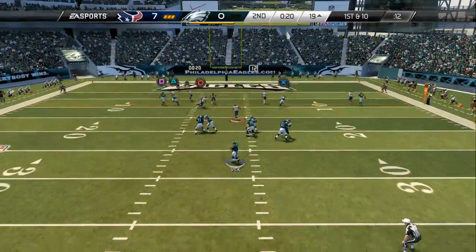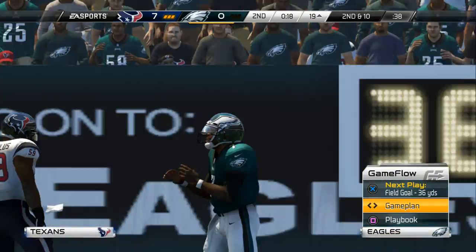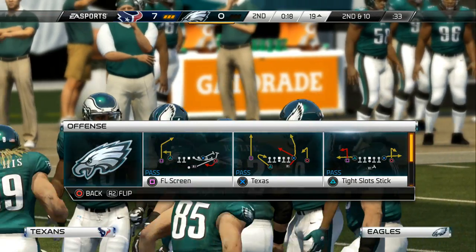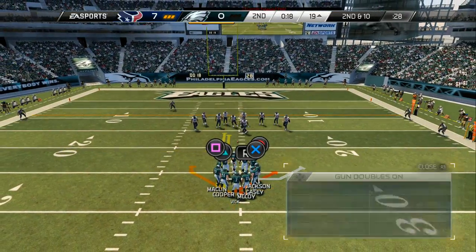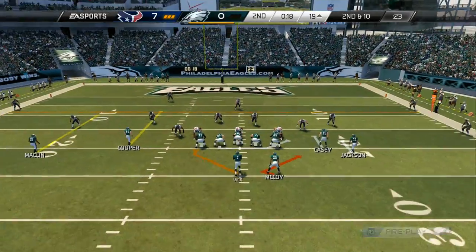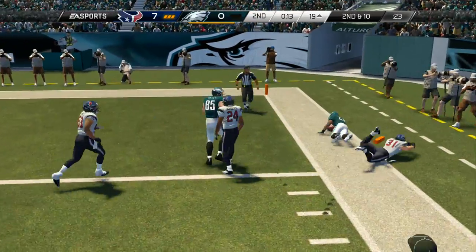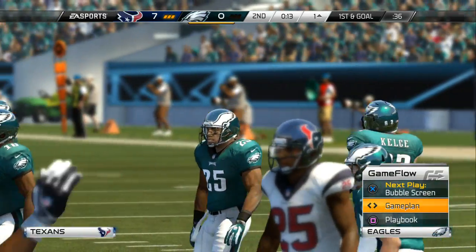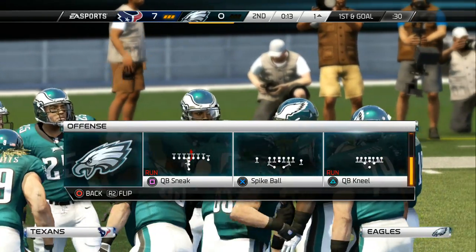First and 10. Throwing now to his left. Off the mark here as this throw heads out of bounds. LeSean McCoy is in the backfield. Second and 10. The quarterback will hand it off. And he'll step out of bounds. The offense picks up another first down and extends this drive. They are, Jim. They're marching down the field, and I give all the credit to the offensive line. They are dominating the defense right now.